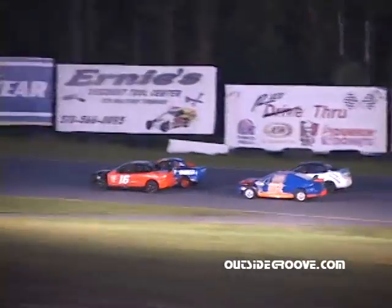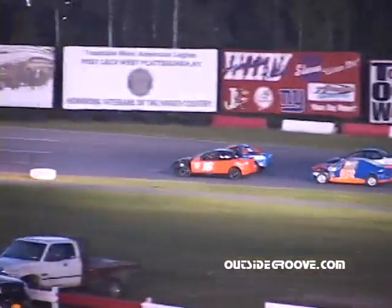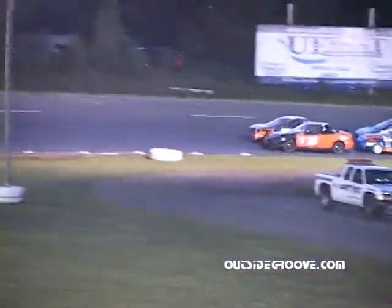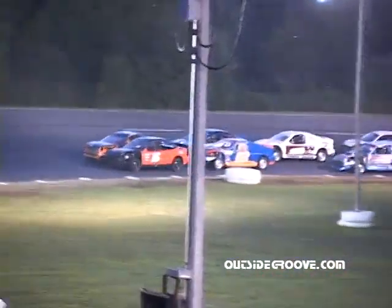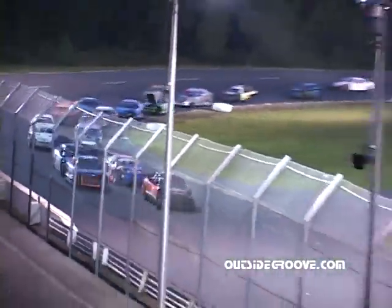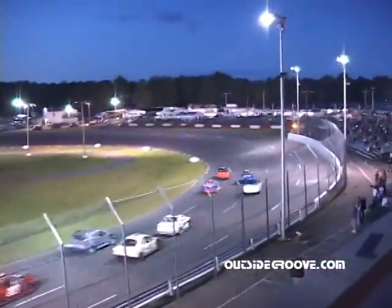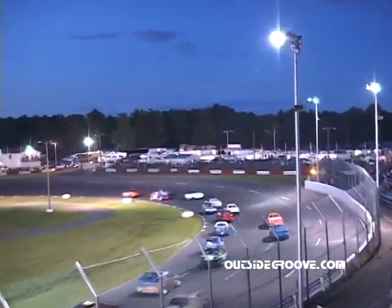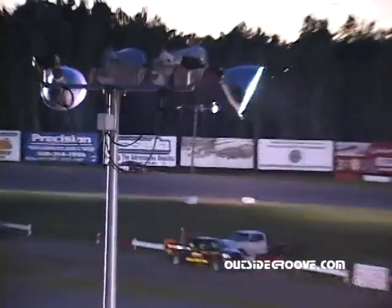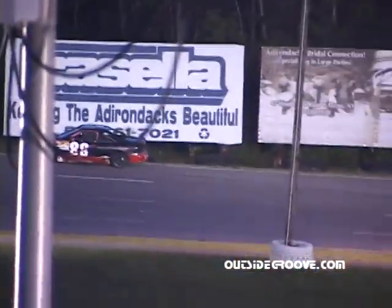Blaney in the 20. O'Neill on the bottom and Clark on the top. Here they come. Slow pace right now. Now O'Neill gets on it. Green flag is back out. And O'Neill with a great jump down on the inside. Yellow, yellow, yellow. Dave DeMore is parked up in front of the Casella Waste Management sign on the backstretch.